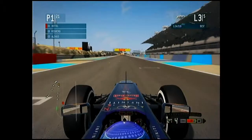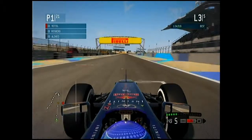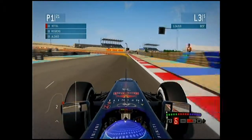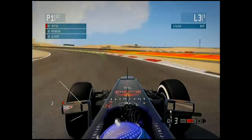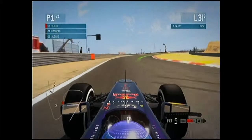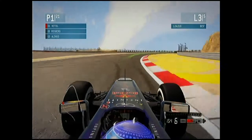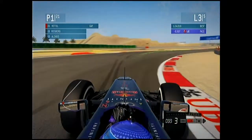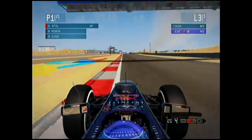But people are saying that's the 10th anniversary, but technically it's not. Next year is going to be the 10th anniversary. The first race in Bahrain was in 2004, and I think 2005 was the hottest race on record.